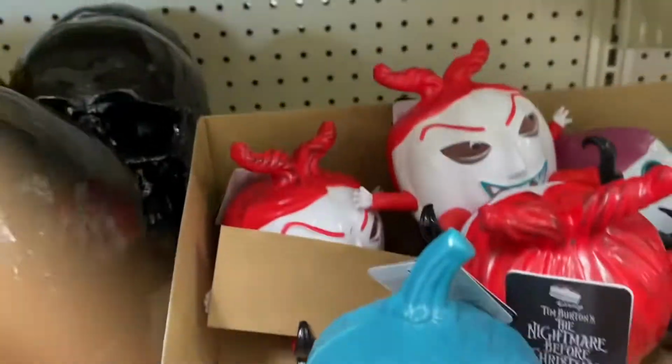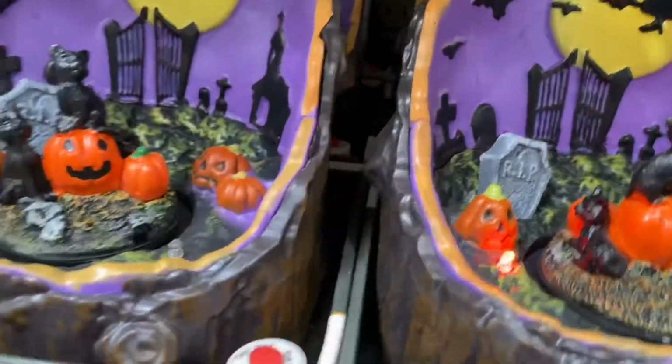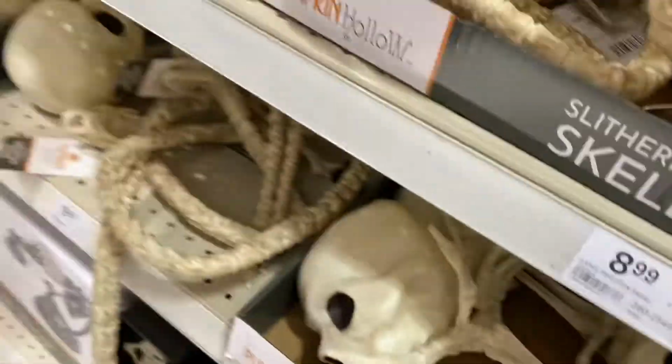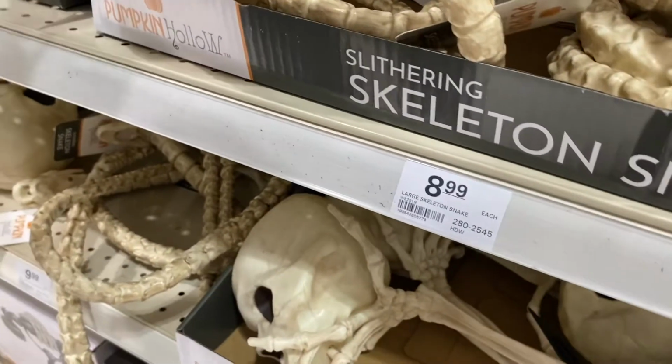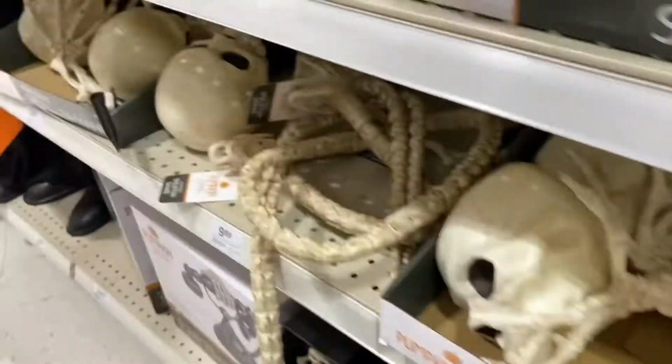So those are Nightmare Before Christmas. We got all the kids here. And then let's try the one with the cat. So the same thing, just different music. So we got those. We have the pirate, the reaper, and that's it for that.